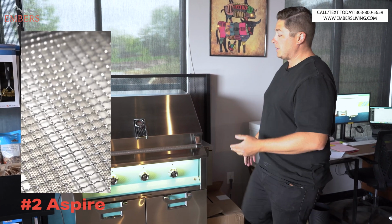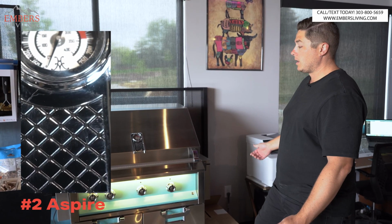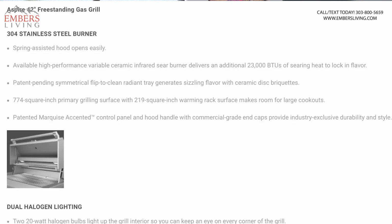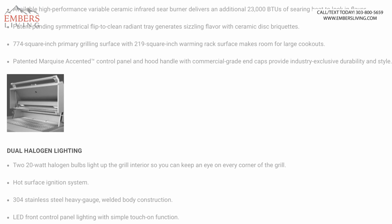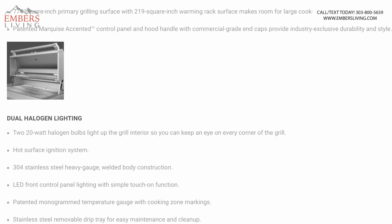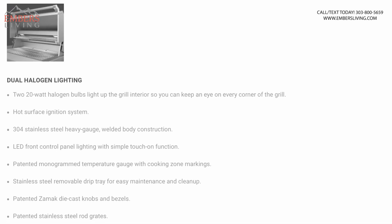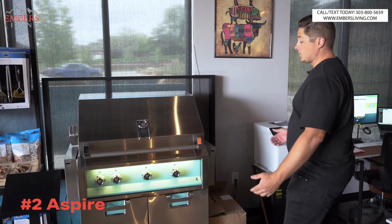What do we like about the Aspire series? Well, one of my favorite things about the Hestan brand in particular is going to be the aesthetics. Now, I know you don't buy the barbecues for the aesthetics. I get ripped apart a lot for that, but I think their lid, these hard lines, is really attractive. I love the Hestan handle. And what's cool about this grill, whether you're doing it as a built-in or a cart, you can do different color panels on the front, which is really slick.